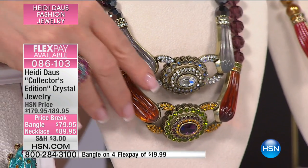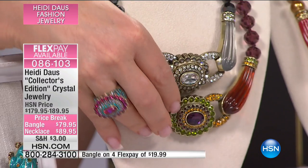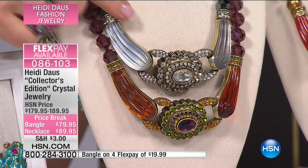Let's show that one more time. So the Ami is in the center. You see this guy? That's how you're ordering it. And then you have the clear. Look at this clear. Do we still have clear? Oh, good. I thought that was sold out. I love, love, love that clear.